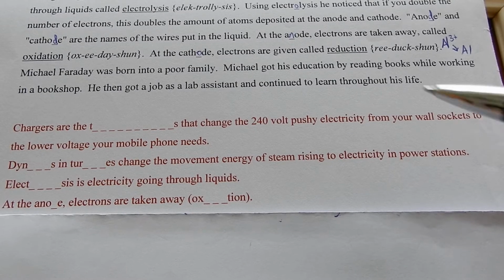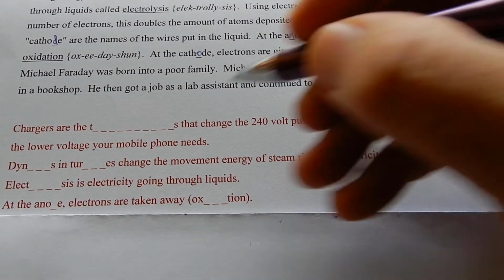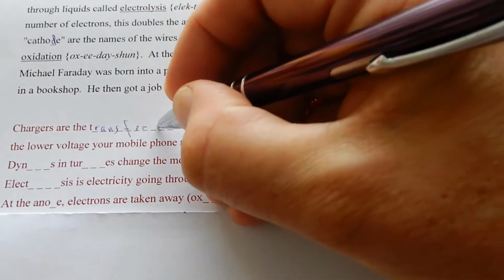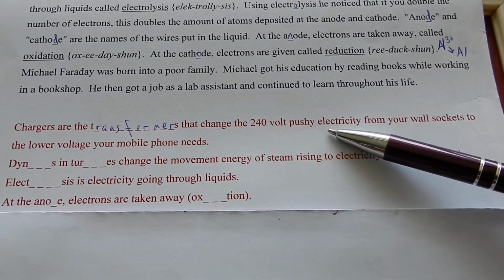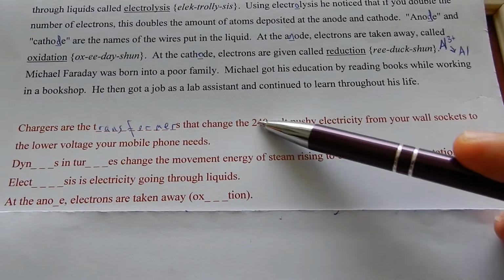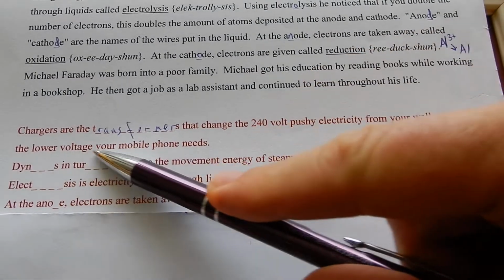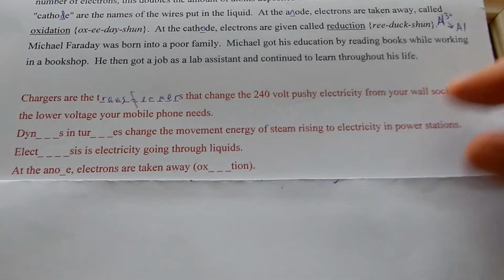Chargers are the transformers that change 240 volts pushy electricity from your wall, or 120 in the USA, from your wall sockets to the lower voltage your mobile phone needs.